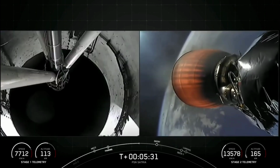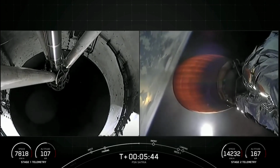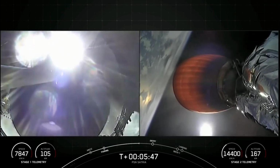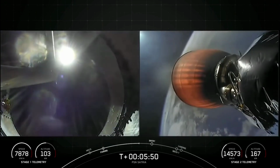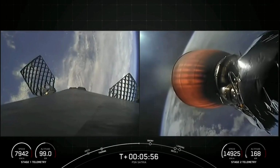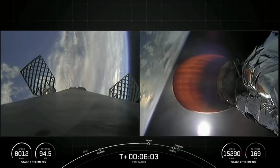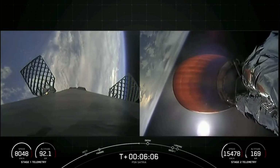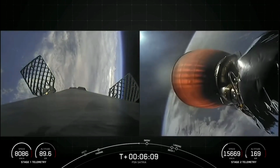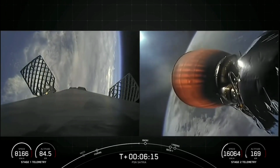And some really awesome views of planet Earth behind stage 2. And again, that entry burn on the first stage coming up in about a minute. Both vehicles are on nominal trajectories. Like I promised, we have great views of Earth behind MVAC and behind the first stage as it's coming back down to Earth.